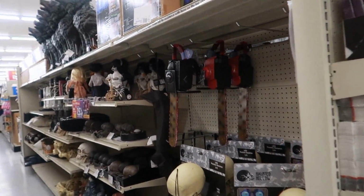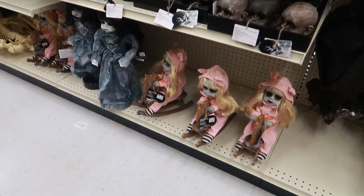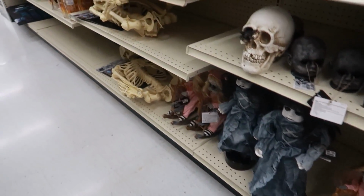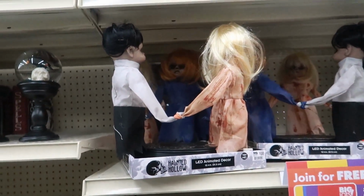Oh, it looks like down here they're going to be putting the animatronics and stuff, like the little dolls that move and all that. Look at her down there on the rocking horse. That's 20. They're playing Ring Around the Rosies. Oh Lord. That's $30.